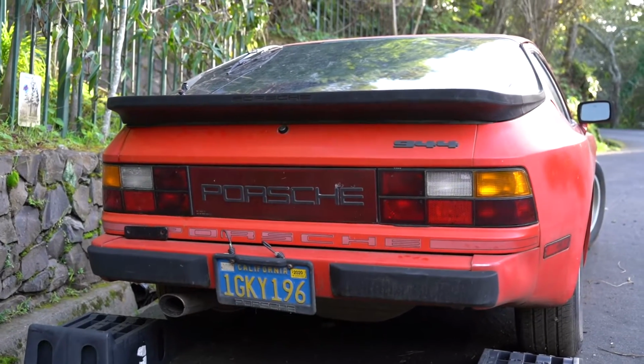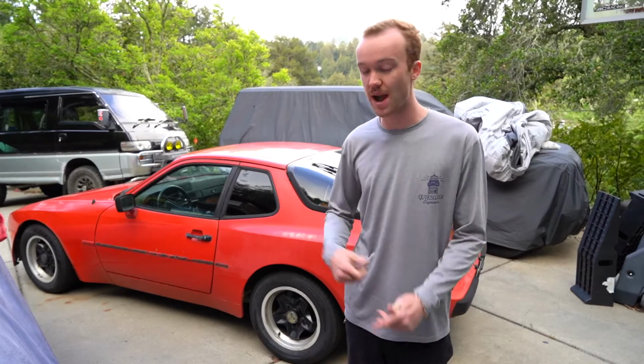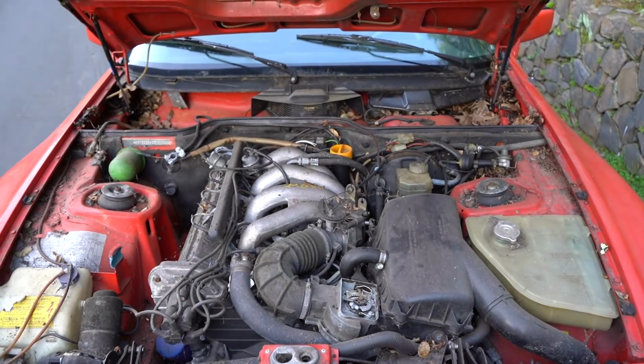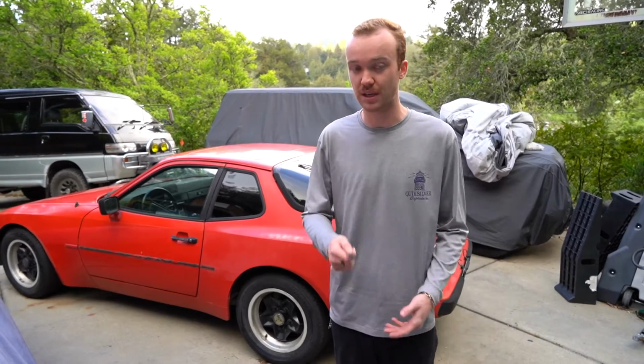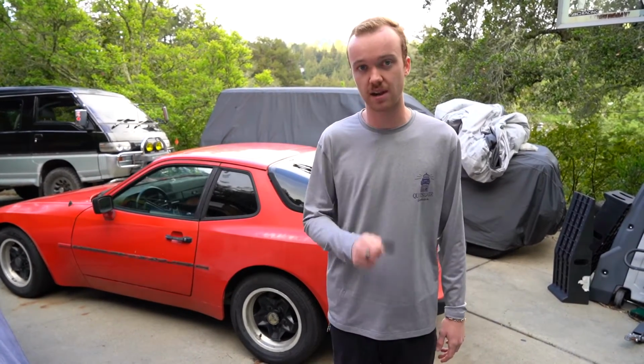Now in a second I'm going to turn this thing on so you guys can hear it, but one of the key selling points to why I bought this 944 over other 944s was that the motor only has 90,000 miles on it. Now most 944s do have broken odometers, so I didn't really care. All that mattered was that the motor was good and that the car ran well. Now like I said, it wasn't running, but because of the mileage on the motor, I was like, all right, it's going to be a good candidate for what I want to do with this car.